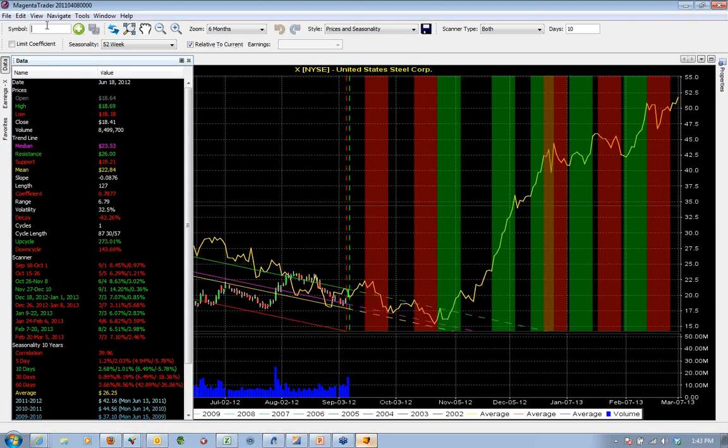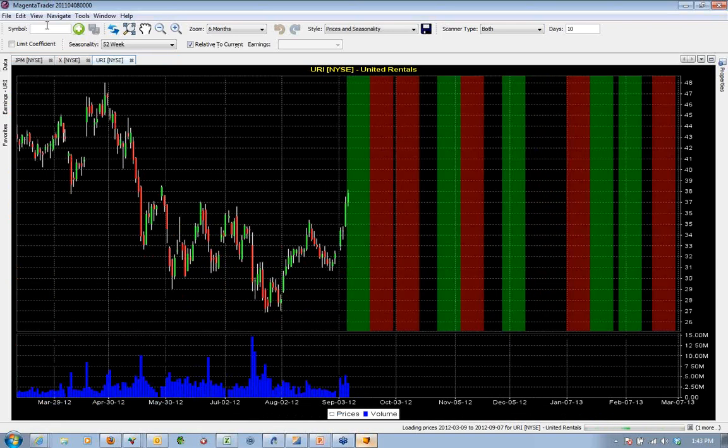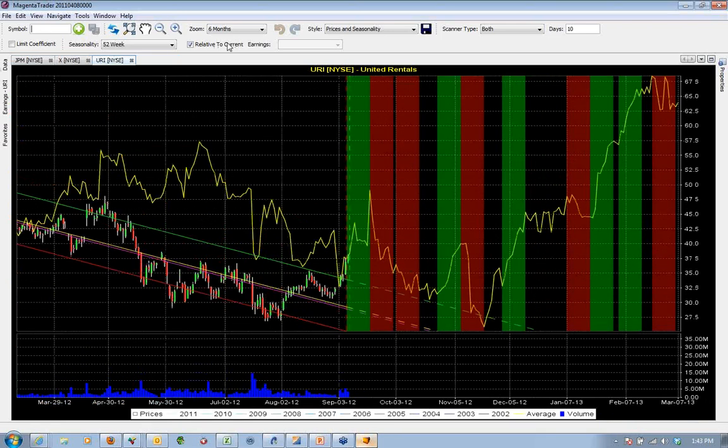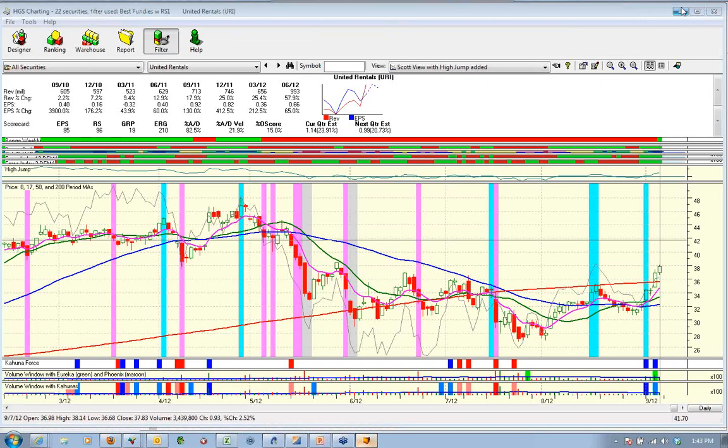And what do you see here? You see a stock that's going into a bullish part of its year as well. You can do a scan on Magenta and find the stocks that Magenta likes, and then I can look at the patterns. I like finding the stocks that I like here and then scanning and then looking at their patterns on Magenta. So I might add this to my buy list.